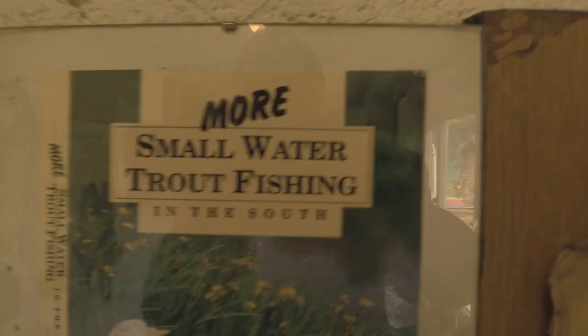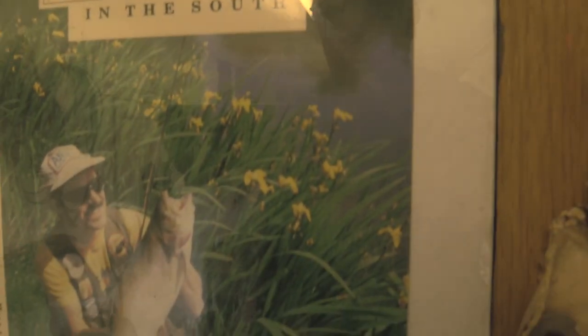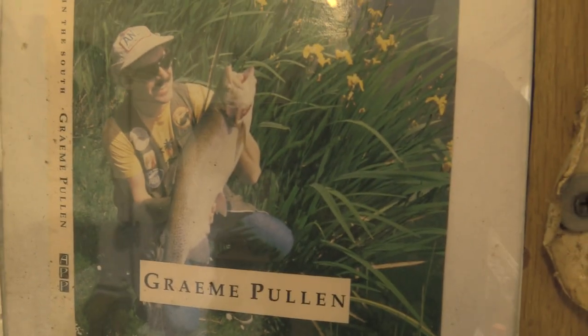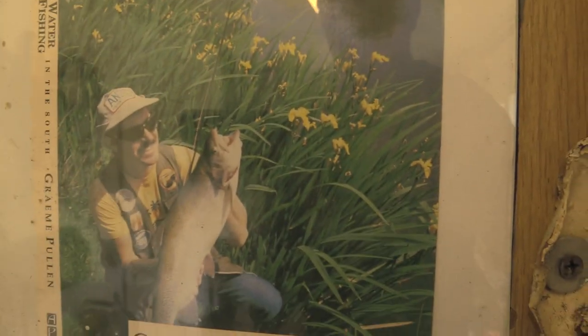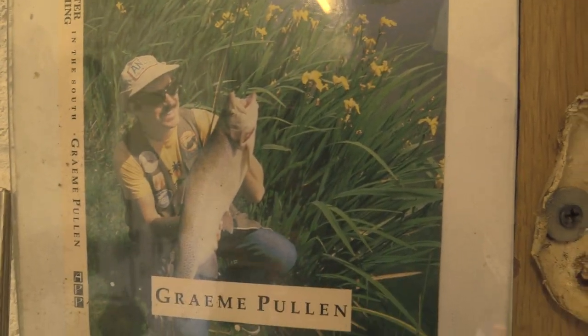So successful, let me get up on the ladder again. More small water trout fishing in the south. That's telling everybody where to go trout fishing, some of the good spots. That was a place just outside of Salisbury. I had some nice fish to over 7 pounds that day. I remember that one well.